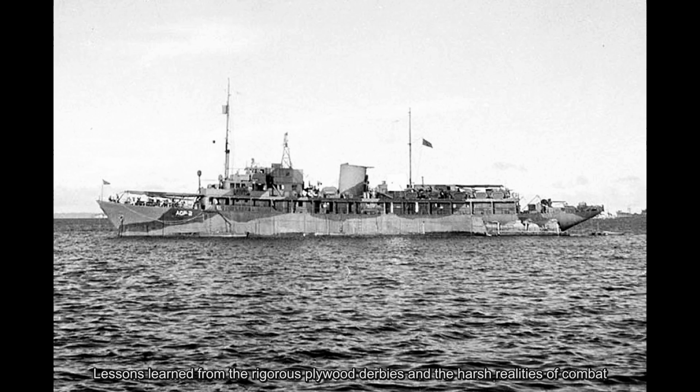Lessons learned from the rigorous plywood derbies and the harsh realities of combat directly influenced future naval procurement and development, shaping the evolution of small craft warfare.